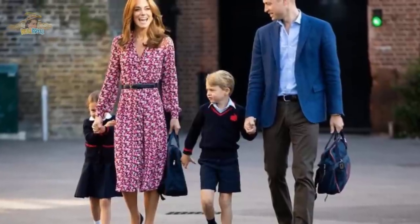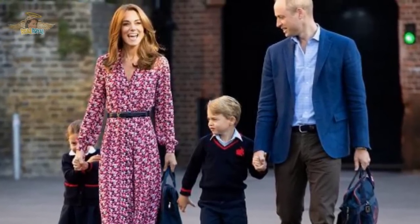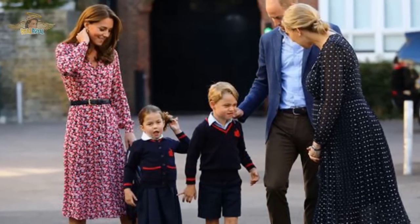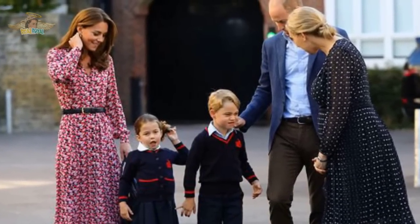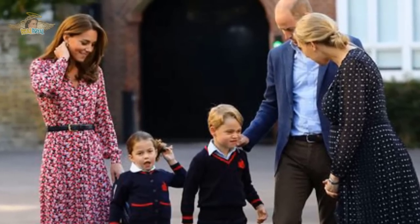Prince William told Ms. Haslam that his daughter was very excited about her first day at school. Prince William and Kate dropped off Charlotte at the school gates on her first day, and the family were greeted by Helen Haslam, head of the lower school.